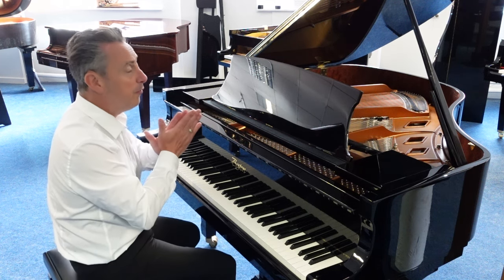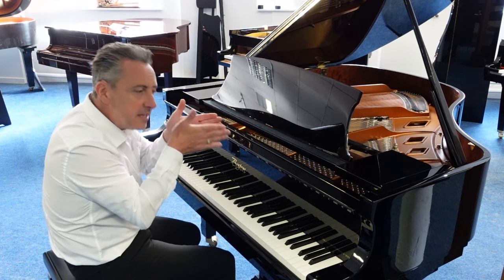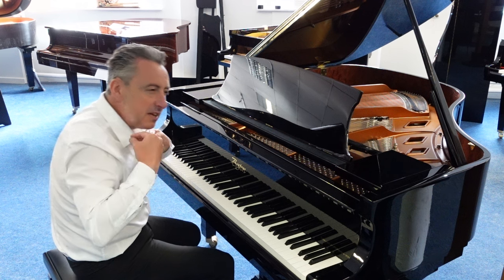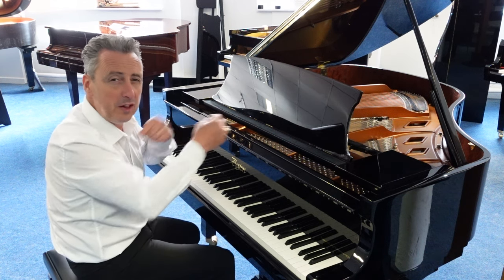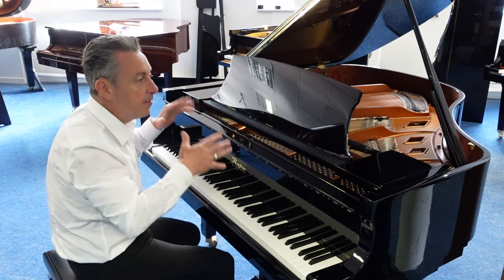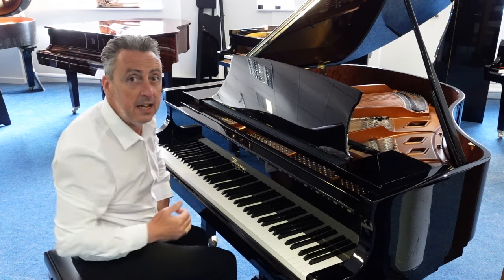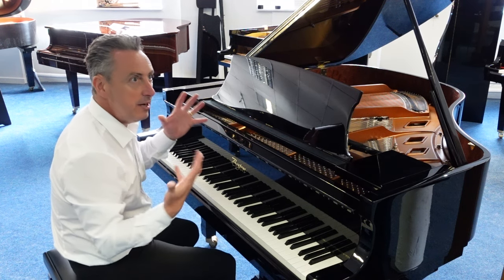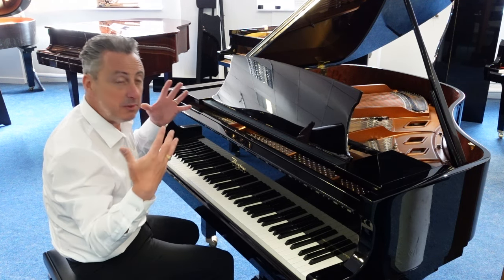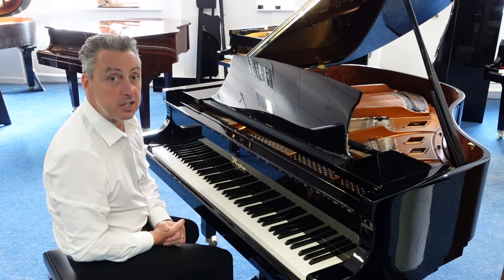It has a lovely spruce soundboard that's very straight grain, very equidistant on the grain. It gives you a lovely, as you can hear, lovely, long, beautiful sustain. They actually taper it at the edges to improve the tone, and it has a maple hard rim inside that you only get really on really high-end pianos to enhance the tone and give it better structural stability.